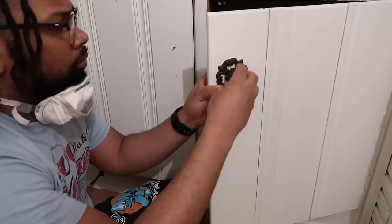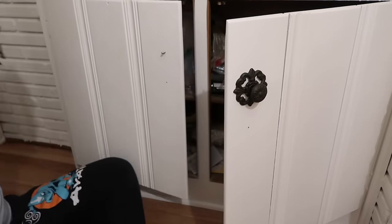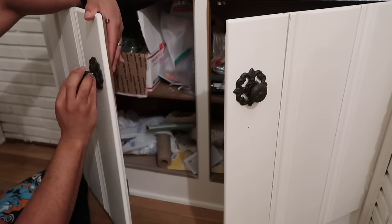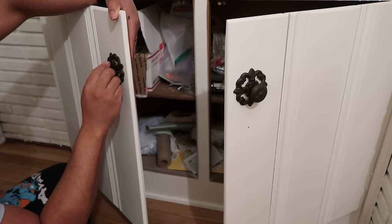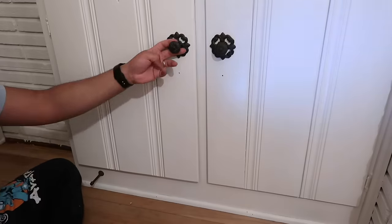But anywho, now we're going ahead and applying these knobs. You guys were blowing up my comments about these knobs. And I agree, y'all. They look so good. And yeah, Marcus is just switching those out now.